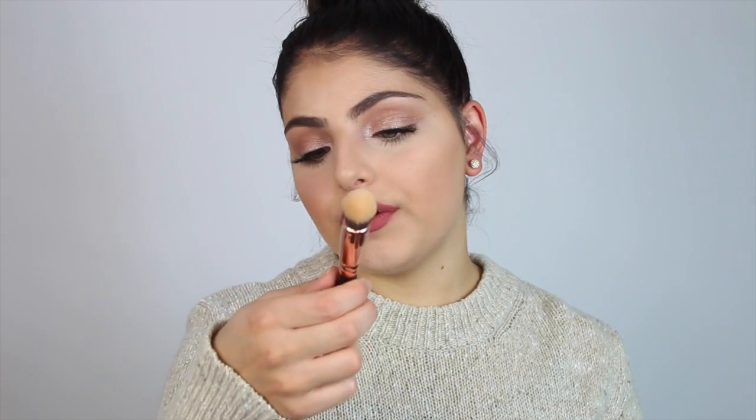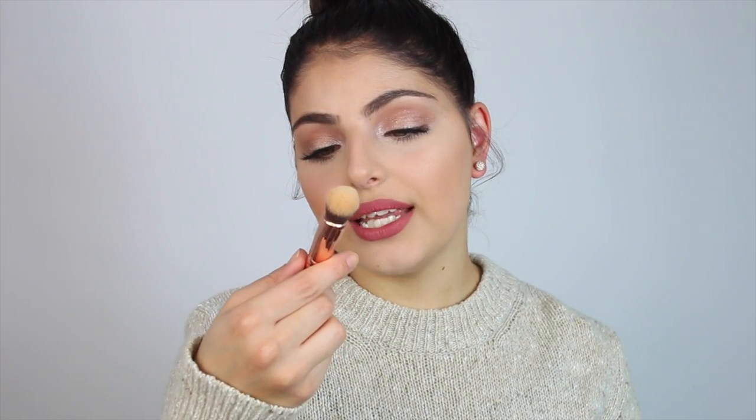Next is a Zoeva 129 Luxe Fan Brush. I use this for my highlight. And next is another Zoeva brush. This is the 110 Face Shape. I use this for a few things. I use this for my concealer and also for my powder.